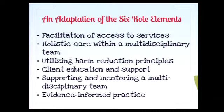NP, holistic care within a multidisciplinary team, which is based on the traditional nursing focus that considers the health of the whole person, utilizing harm reduction principles through a commitment to working with clients in a manner that minimizes the risks associated with certain behaviors without requiring that the behaviors stop, and to minimize as well the barriers to accessing care that many clients face.